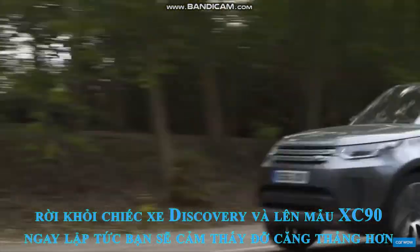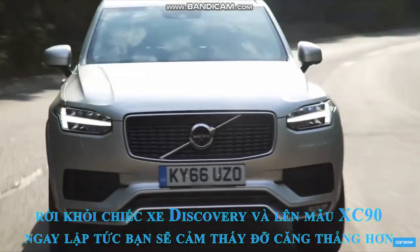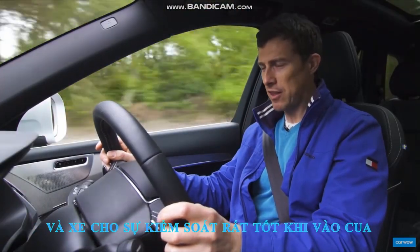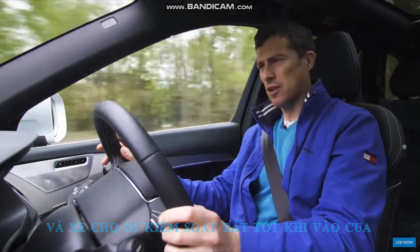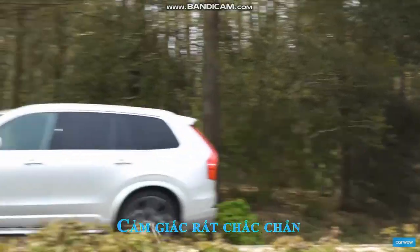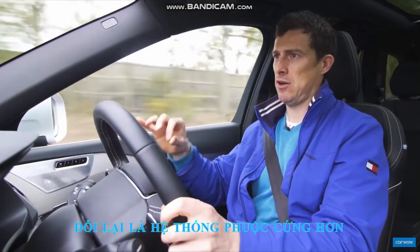Step out of the Discovery and into the XC90 and straight away it feels less intimidating to drive. For a big car, the XC90 is much easier to pilot around town than you think. Also, it's surprisingly good in the corners as well. You don't feel like you're rolling about like a boat on a rough sea like you do in some other SUVs. The trade-off though is the suspension is kind of firm.